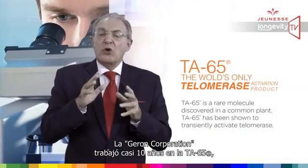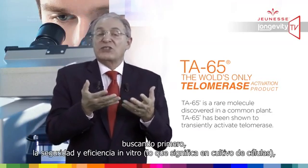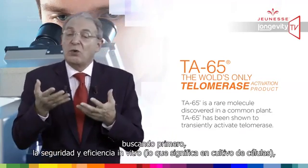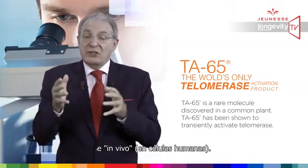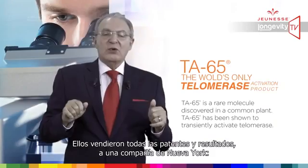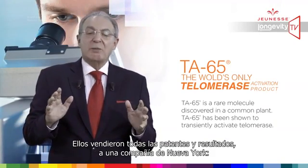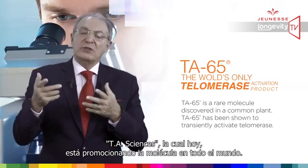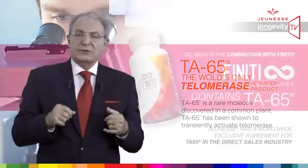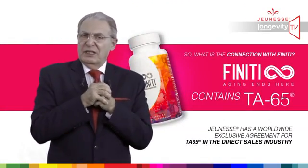Geron Corporation worked almost 10 years on this TA65, searching for safety and efficiency in vitro first, which means in cell culture, and in vivo, which means on human cells. They sold all the patents and results to a New York-based company, TA Science, which is now promoting the molecule all over the world. So what is the connection with Finity?